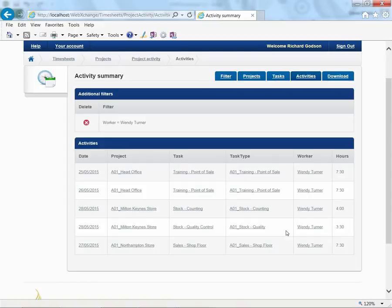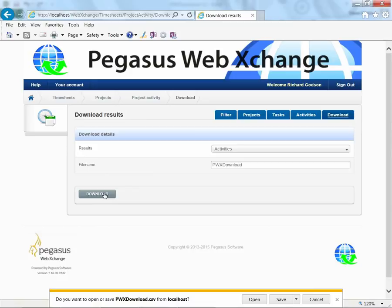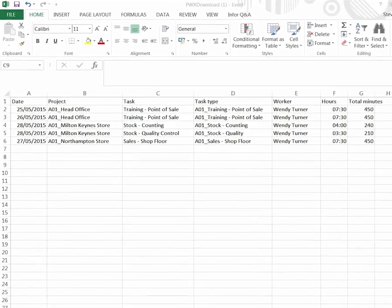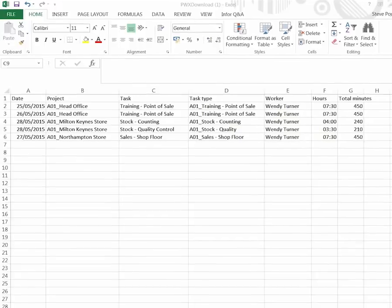If that wasn't enough, we can further analyze this data by simply selecting the download option. This will take the current selected data and export it straight into Excel for further data analysis. This provides very powerful reporting features for analysing employees' time recorded against activities on projects.